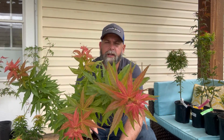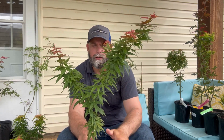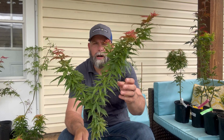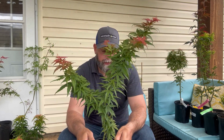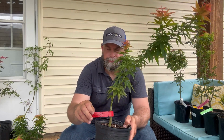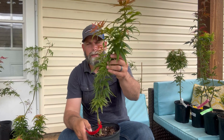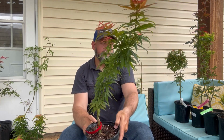So yeah, Acer palmatum Red Panda. Super stoked to have this one. Great size one. My other one's doing very well, actually getting ready to pot it up. Been trying to wait till fall, but yeah, just one of their most highly anticipated releases, and I was able to grab another one. It's palmatum Red Panda, and look at the roots coming out the bottom there. Great size.